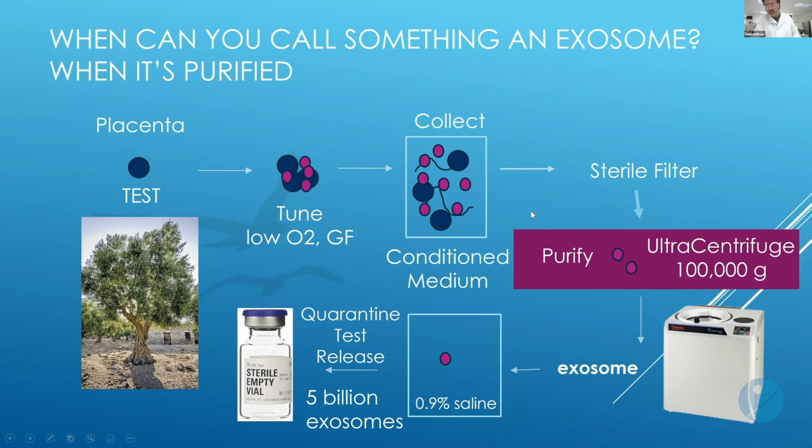Now this is where the amniotic fluid exosome people stop. All it is is sterile filtered amniotic fluid. But the definition of an exosome by the International Society of Extracellular Vesicles is a purified exosome. And one of the methods used in a lot of literature is ultracentrifugation at 100,000 G. Now the centrifuge in your clinic is about 1200 G. So this is a very robust piece of equipment that if it breaks, the rotor can go through the ceiling, and this has happened before.